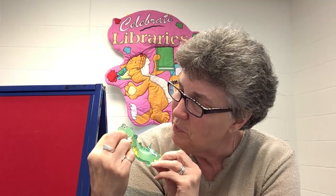Look what that is. That's a dinosaur. Dinosaurs hatched from eggs too. That's right. You fooled me. I had no idea you were inside that egg, baby dinosaur. Good job, guys. It's interesting to think of all those things that can hatch from eggs besides birds.